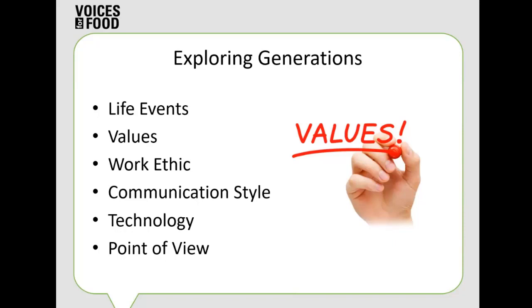So if you're in the silent generation, what's the defining experience? It would probably be World War II and maybe possibly the Great Depression. The baby boomers lived through Kennedy getting shot, for example. But each generation has a different way of seeing the world and doing things, and so we try to get the different generations together to explore these things. And this is important because in a food pantry, a lot of times the volunteers or staff might be older than the clients coming in, so it's important to understand how different generations might communicate.